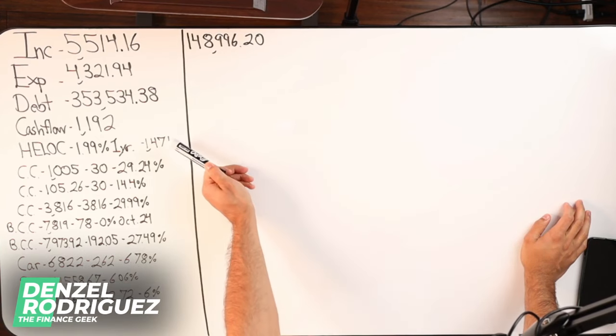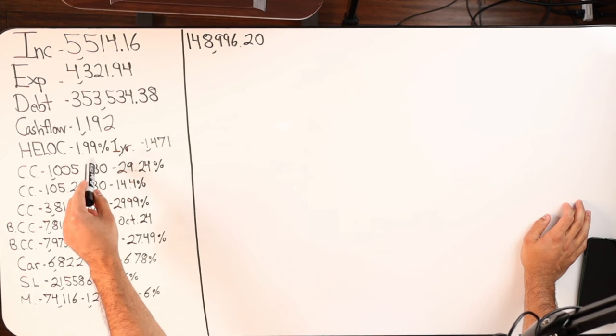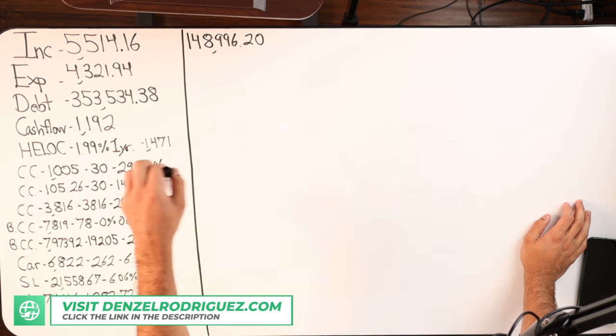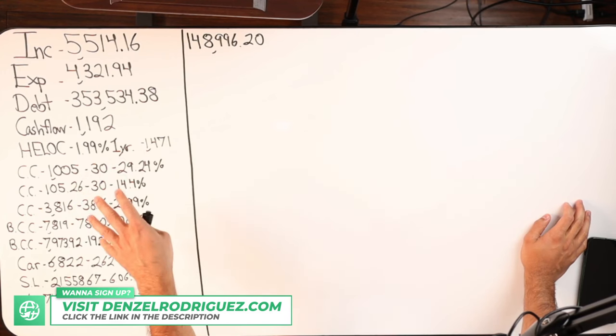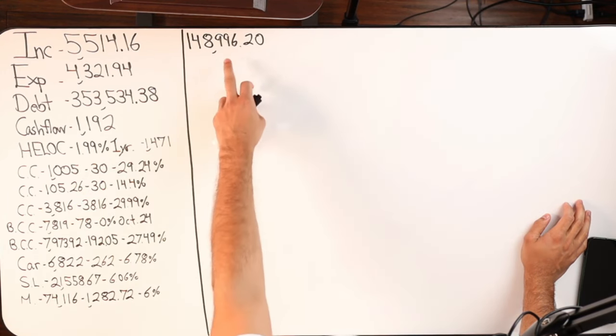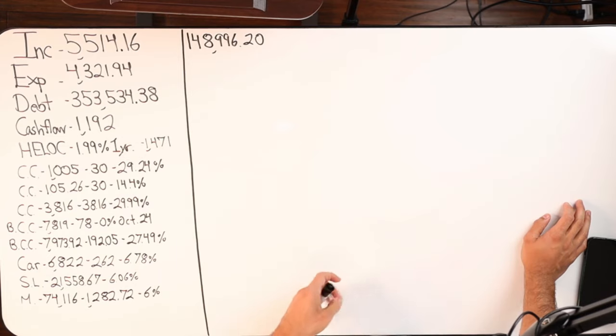For the home equity line of credit, you said she has an introductory rate, 1.99% for a year, and it expires June next year. So she's already had the HELOC for a little while. And the number 148,996.20, is that the credit limit or is that how much she owes? Oh, that's the balance right now.